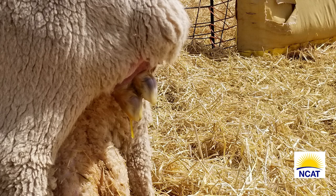So we found out, by observation anyway, that we think this is a backwards facing lamb. First thing we have to do is catch the ewe. In our lambing barn, we have an alley that leads to a blind alley that we can run the ewe into.